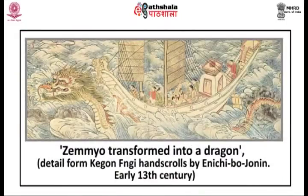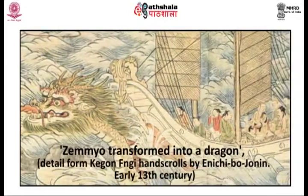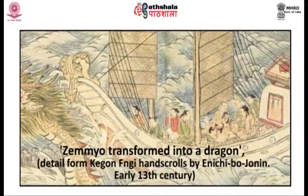Zemmyo transformed into a dragon. Detail from Kegon Engi, hand scrolls by Enichibo Jonin, early 13th century. In the details shown, the transformation has been accepted by the passengers who are listening as Gisho in the center expounds the law.